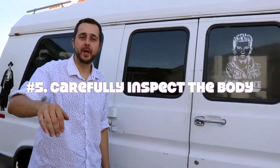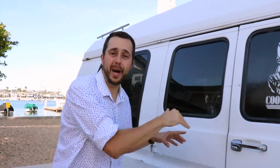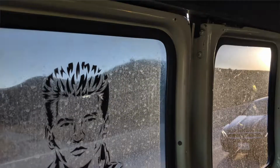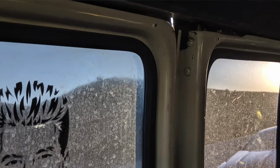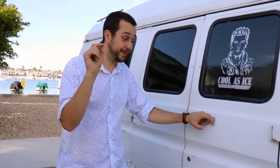Number 5. I picked it specifically as number 5 just because I have 5 holes in this body. Alright? But this is important. It's not only about how it looks, it's also about how you're gonna be able to use it as a daily vehicle where you're gonna be living. If you see sunlight passing through the body of the van, that's trouble. This is something easy, but how about rain and snow? That's where it's gonna be a problem.